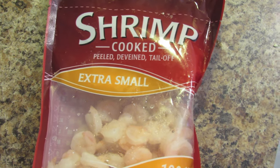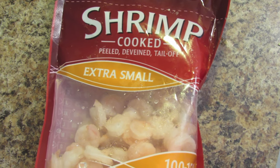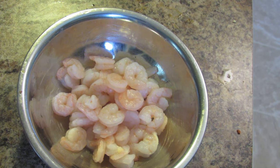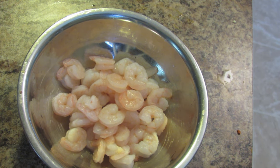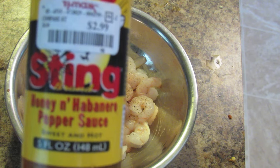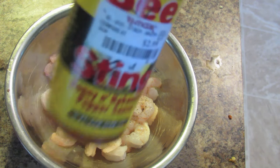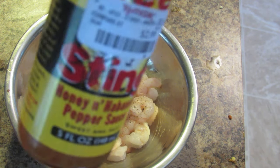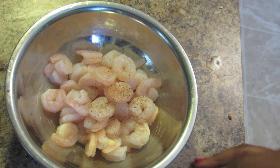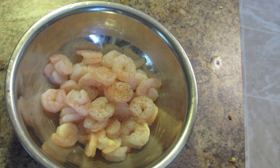So next I'm going to be using shrimp that I already had. And I'm going to be making two separate dishes with this, so I'm going to be splitting it in half. So for the first part of this meal with the shrimp, I'm going to be using basic seasoning, salt, a little bit of pepper. In addition, I'm going to be using this honey and habanero pepper sauce. I got this from TJ Maxx. As you can see, it was $2.99 and it only has 2 carbs in it, so I love that about it. I'm just going to be adding in a little bit of it to my shrimp.